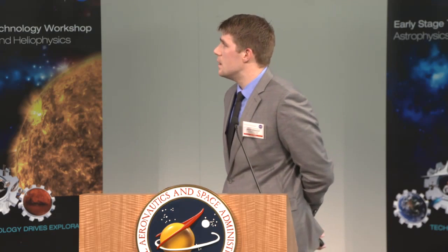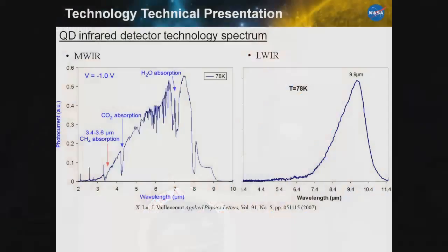Next slide. Here are a couple of spectra that we've taken with some of our detectors, both covering the midwave and the long wave. We have pushed this out to past 11 micron detection for the peak wavelength. So this can really be tuned by the growth structure. We can actually go a little shorter, a little longer. There is some tunability, and that's what's nice about exploring these quantum mechanics.